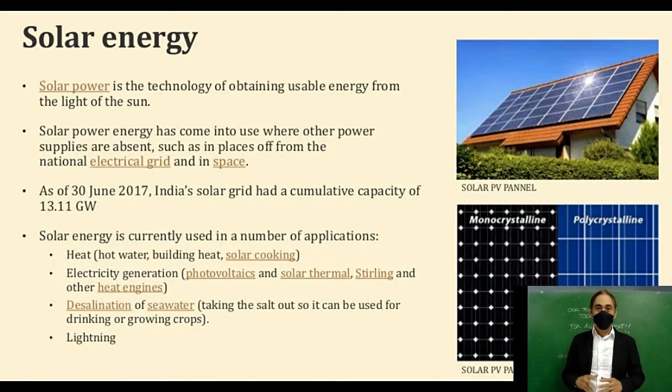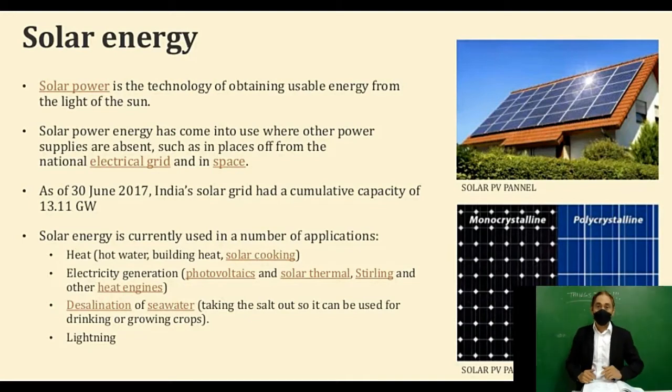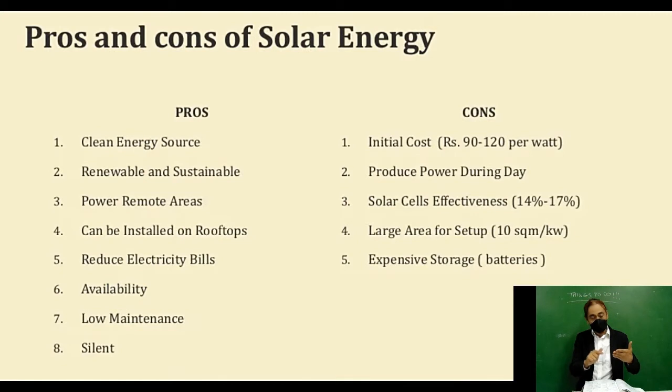Solar energy is currently used in a number of applications such as heat, hot water, building heat, or solar cooking, electricity generation in photovoltaics, and solar thermal, Stirling, and other heat engines, desalination of seawater, that's taking the salt out of it so it can be used for drinking or growing crops, and of course, lighting for our houses.